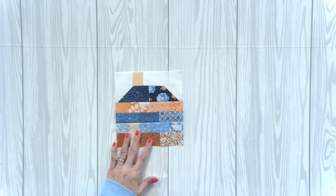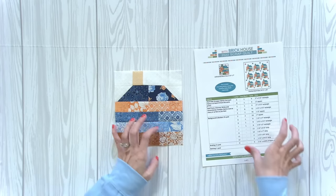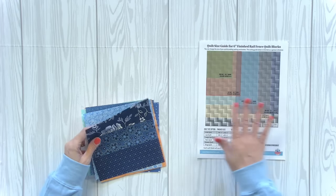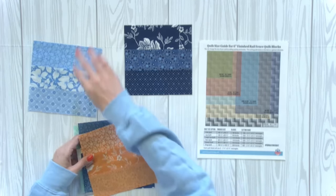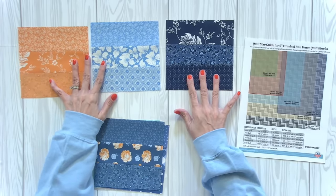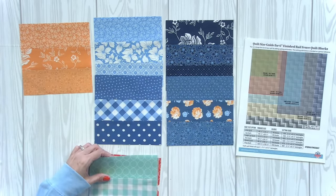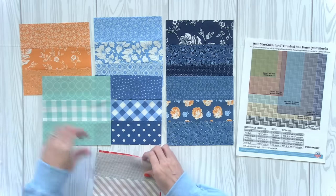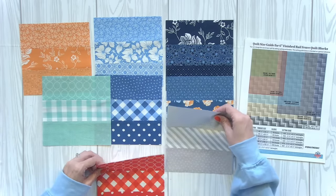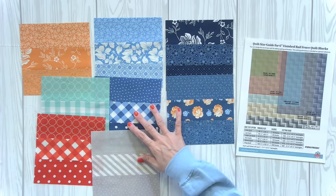That same collection, I did a Bitty Brick House block, which is also a free pattern at Fat Quarter Shop. And then the rail fence pattern. This is just an easy pattern. I made 5 Denim and Daisies rail fences. And then I did 5 Coriander Colors. No, 4. I can't count. 4 and 4.